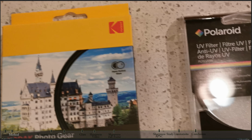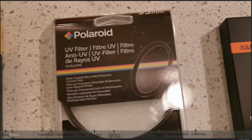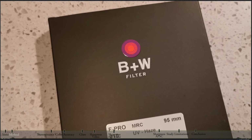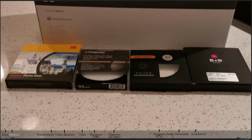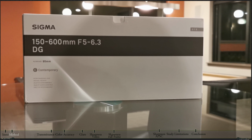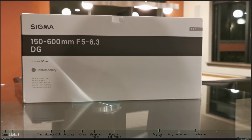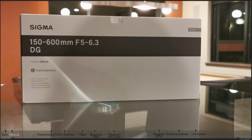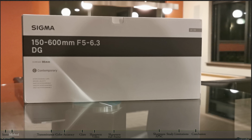For today's experiment, I brought in four 95mm flat UV filters in different price ranges to test them on this well-reputed super telephoto zoom lens, the Sigma 150 to 600, f5 to 6.3, Contemporary, on a Canon EF mount.